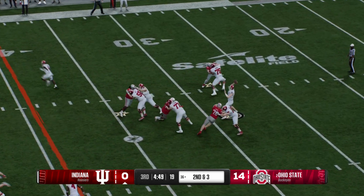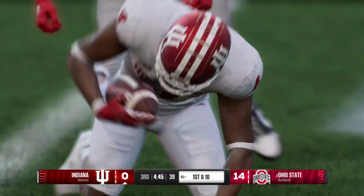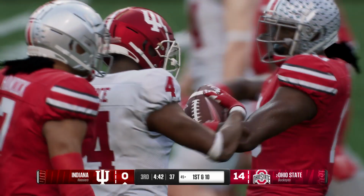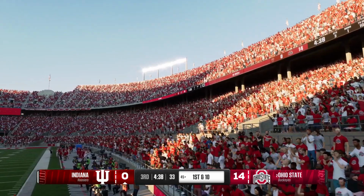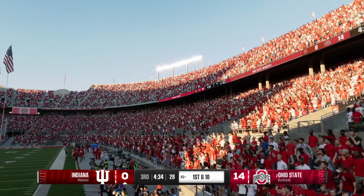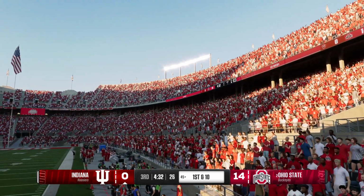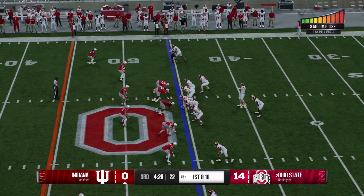He's looking to throw. Snagged in the middle. It's Price. Slammed to the ground, but not before he gets the first down. One of the most difficult things about this slot receiver is his shiftiness and his athleticism. He's very, very difficult to tackle after the catch. The Hoosiers are marching down the field.